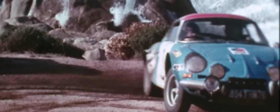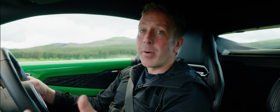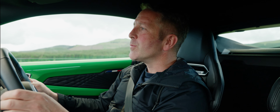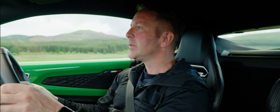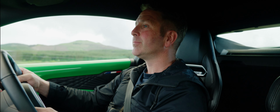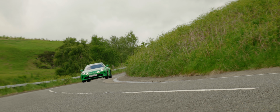The reason this Alpine can stand tall against your Porsche or Lotus is because they execute their plan so well. When the A110 returned to the public eye after a long hiatus, it gave the automotive industry a big shake-up, because a sports car that focused on efficiency was not really a trend. But Alpine have stuck to their guns.